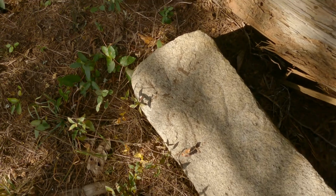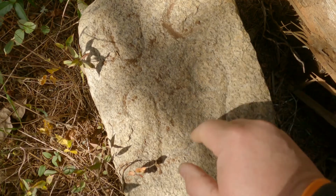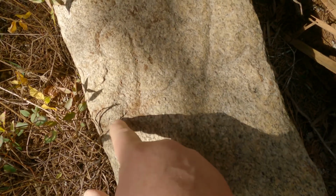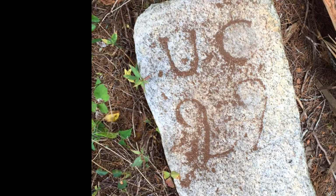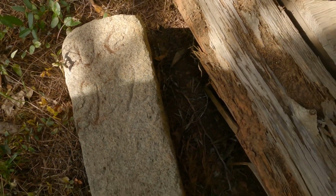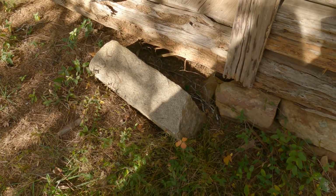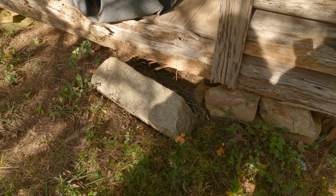I don't know if you can see that, but you have a U, a C, and then what is that, 92? I think it's a 92 or 22. It's like a 989. Is there something there? Man, we're gonna have to figure that out. This is a mile mark. This is something that's really cool. I don't know how it ended up here as a step, but we keep finding neat stuff out about this property each week, and it is fascinating.